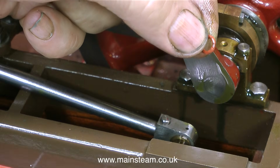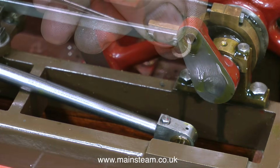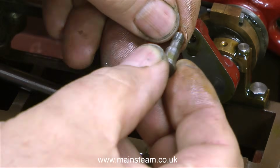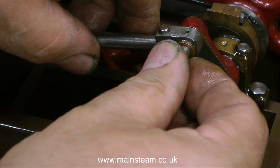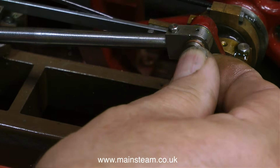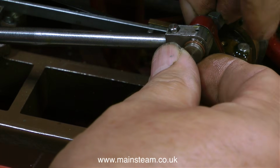This is a good tip. Fit a silicone O-ring and stop the big end from moving about. Or fit a copper washer. This will do the same thing. But the silicone O-ring is possibly better because it will expand and contract. So now I'm hoping that this will take up the slack in the big end and stop that knocking noise.